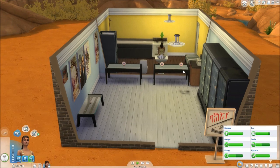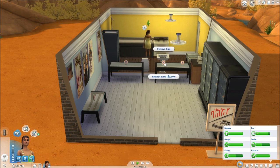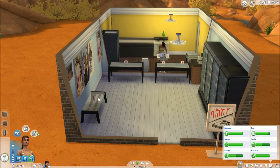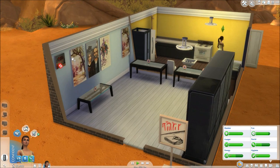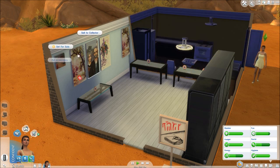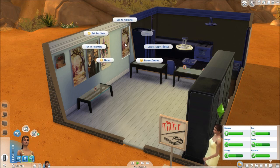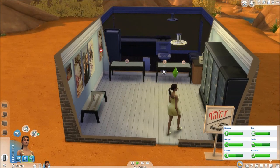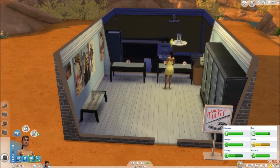And what we're going to do is get her to clean that. I don't think any of the others need cleaning yet. And we're going to restock these items, and we're going to put these paintings up for sale. Aside from the impressionist one, they're all okay. But first things first, I want her to go to sleep.